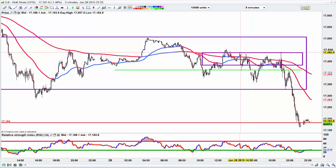Let's see, this inner box here was the open 5-minute range. This was the intraday support at 17,412. And this was the overall box based on yesterday's key pivotal level at 17,330. It's where we broke up from, and that's where we sold off from overnight in the Asian session.